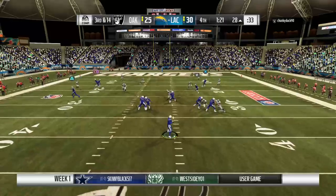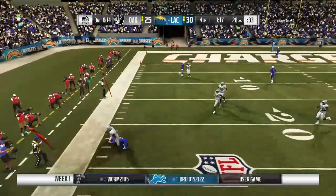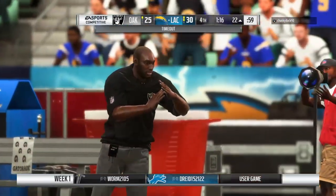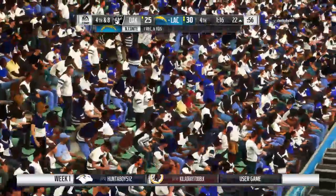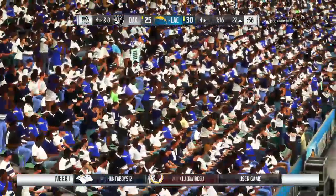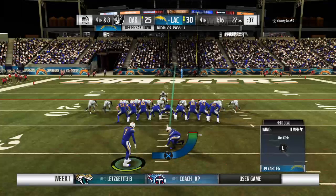Newton. To the sideline, and wow, what a catch there. He doesn't get a lot, but he was able to get the feet down, complete. Now the Raiders are going to use another timeout here, as they'll head to the sideline and talk over what to do next.